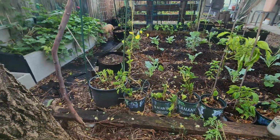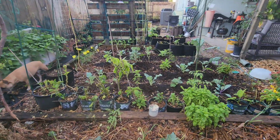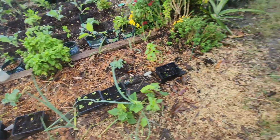I cut back my peppers. They were looking horrible. Everybody over there is looking good over here. They're standing tall. I'm definitely going to move those and put those on higher ground so nobody can eat those up.